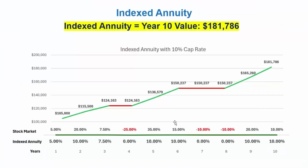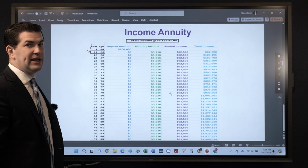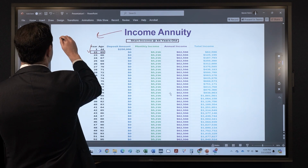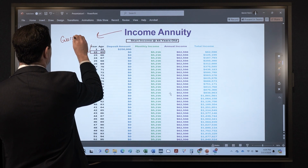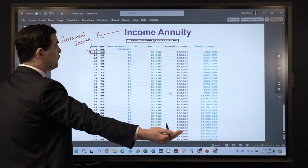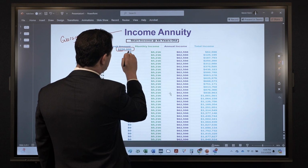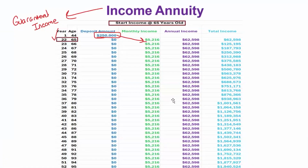So here we go. This is the same 44-year-old individual. They get this annuity at age 44 with the same 250K. And then at 65, they're going to start taking income. Now, this is pulled directly from an illustration, and this was also a guaranteed payout. So here, if they get this annuity today at 44 years old, they know at 65 exactly what they're guaranteed. So they're buying it with the 250K today. They're buying $5,200 a month in income that the insurance company will pay them forever with this particular annuity product.